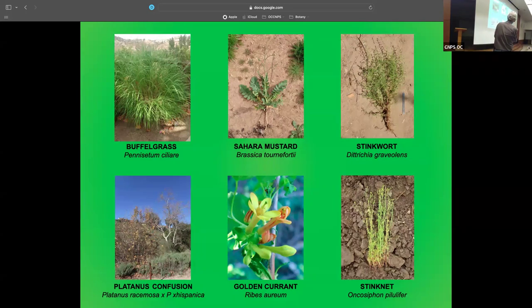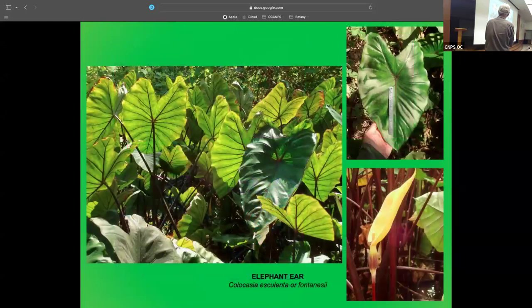And then up on the top left, both of those are the stink plants. The stinkwort at the top, spreading around Orange County. And then there at the bottom, stinknet is one that is under some management at the park, spreading aggressively through Southern California, one of our really worst weeds, and really moving. But we're doing our best, again with Joan and her team and parks and some contractors, trying to keep it at bay.